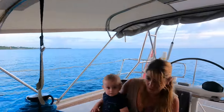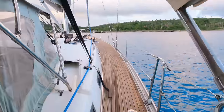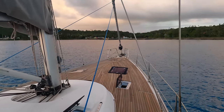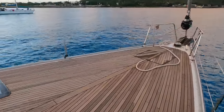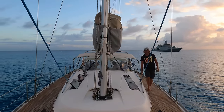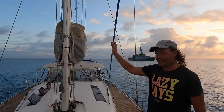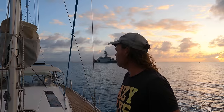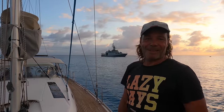So I think we have a quick look at the boat. Nice woodwork. Everything looks cleaned up, very, very clean. Your boat looks so clean. Yeah, how old is it? Oh, it's 10 years now. Starting to get old. You bought it new? No, I bought it second hand. I bought it about five years old. Nice. Yeah, I tried to keep her nice, but now I've been sailing again.